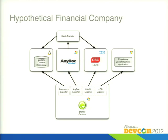So before I get to the actual case study, I'll give an example of how architectural improvements can help when you have a service bus in place. This is a hypothetical financial company that may or may not closely resemble one of my current clients. And the problem that they've got right now is they've got a scanning solution that is 13 years old. And the vendor has decided to just discontinue support for the product. They just want to get out of that space entirely.